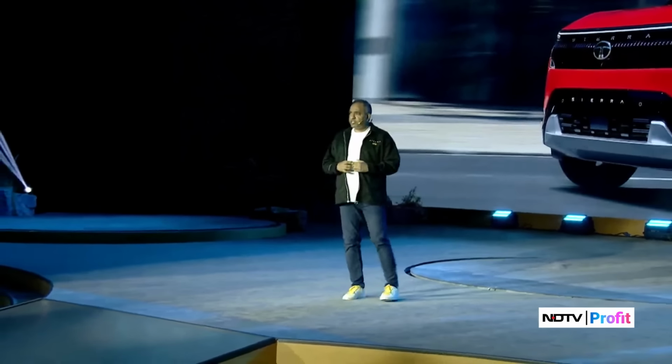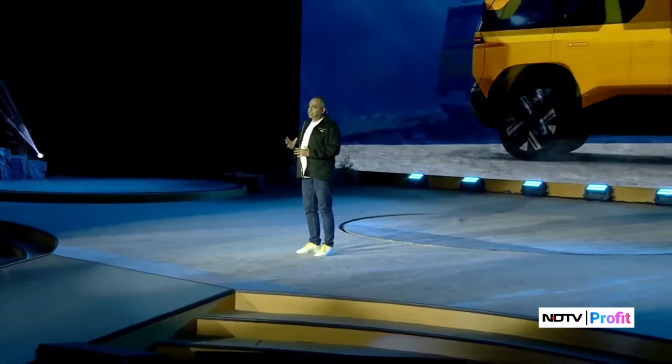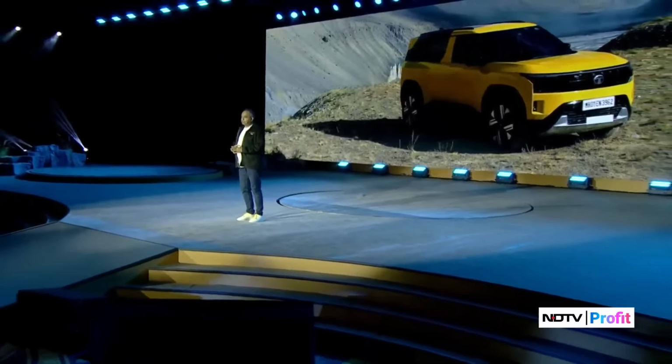And hence, across all pillars, one purpose guided us: to break away from the ordinary, to escape the mediocre, and to create a car with cross-generational appeal. The Sierra represents the next chapter of Tata Motors. New in design, new in architecture, and new in its technological ambitions. But above all, it signals a shift in what Indian customers are willing to accept.